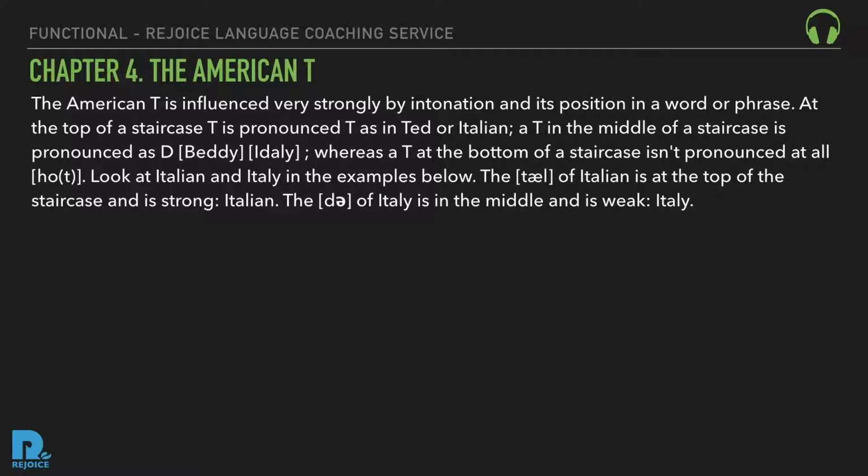Look at Italian and Italy in the examples below. The T of Italian is at the top of the staircase and is strong: Italian. The D of Italy is in the middle and is weak: Italy.